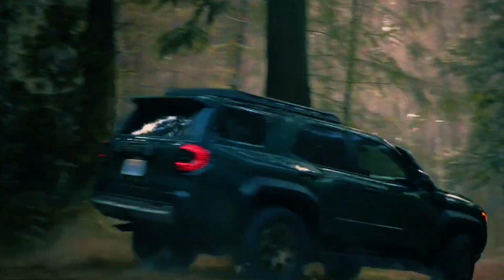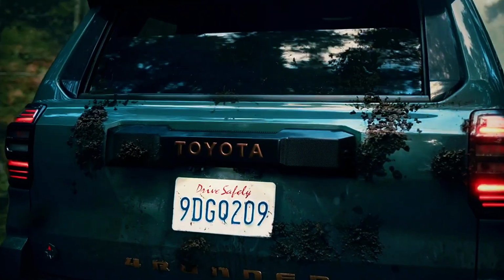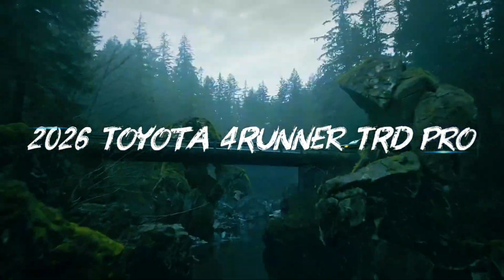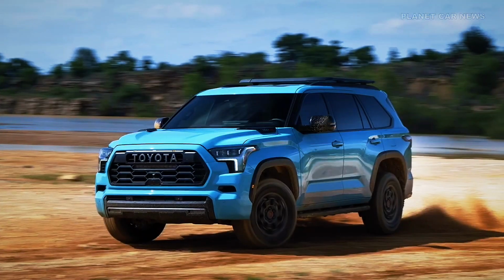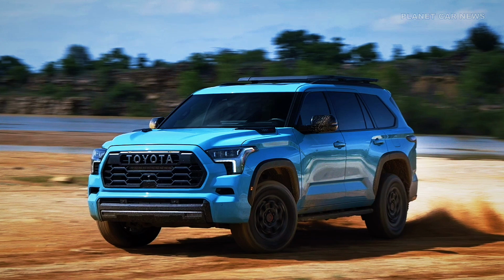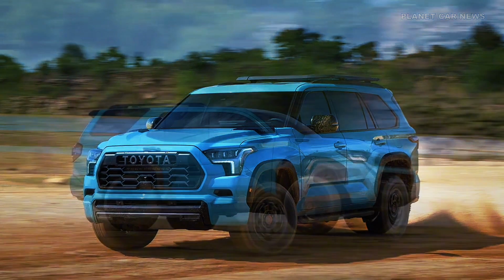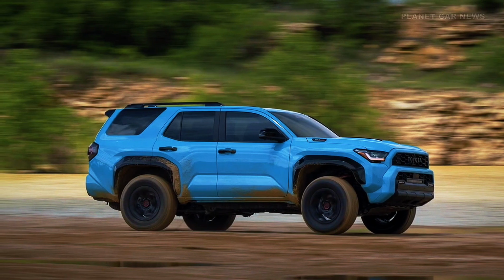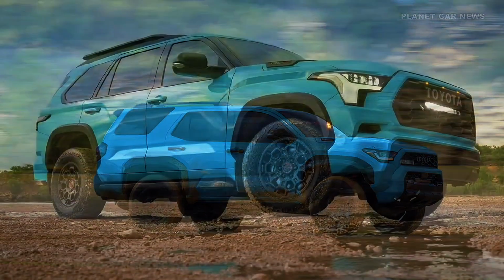Most car paint is made to blend in. It was made to hypnotize. The 2026 Toyota 4Runner TRD Pro doesn't just reflect light, it bends it, stretches it, turns it into something surreal. Its new Wavemaker paint doesn't sit quietly on metal, it ripples like hot glass pulled from a furnace. It shimmers like a liquid mirror. It looks like blue taffy in motion.